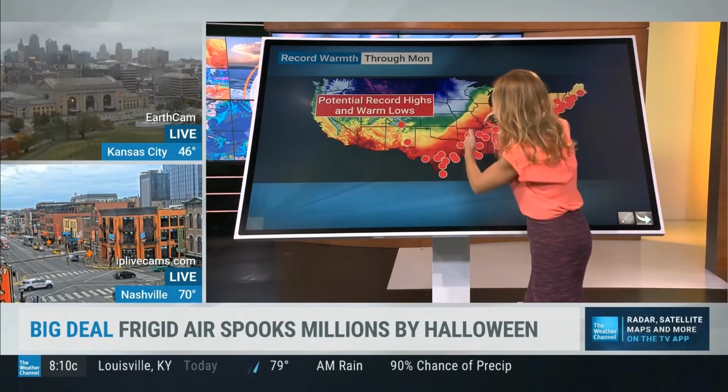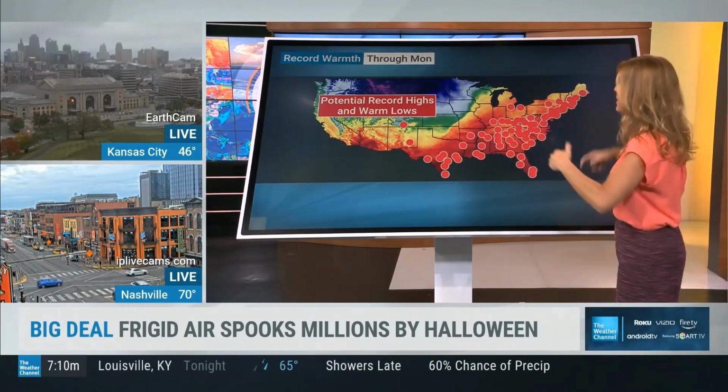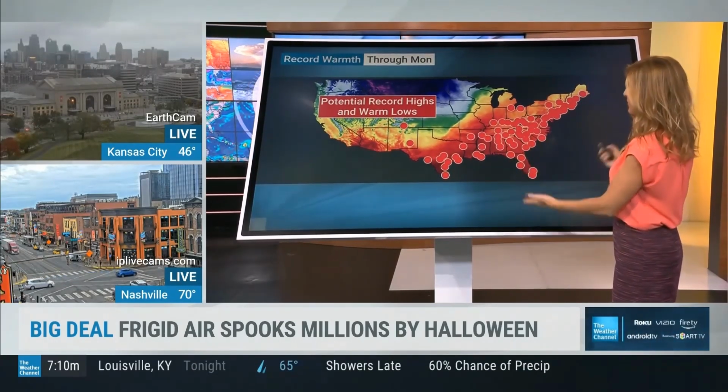Now, it is a slow-moving front, like we talked about. So St. Louis, you're not going to get it today. We'll stay warm, but we're going to see this front moving in. And in places like around Columbia, Missouri, get ready. The front is going to be coming through later today and your temperatures will be falling. But in the meantime, we're not even thinking about a front across the East.